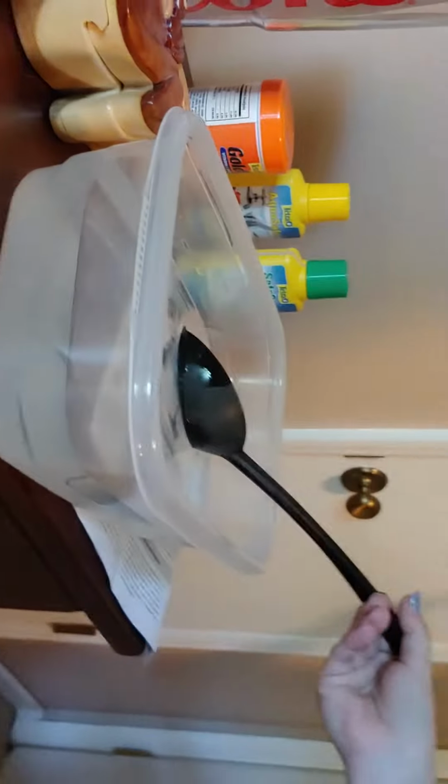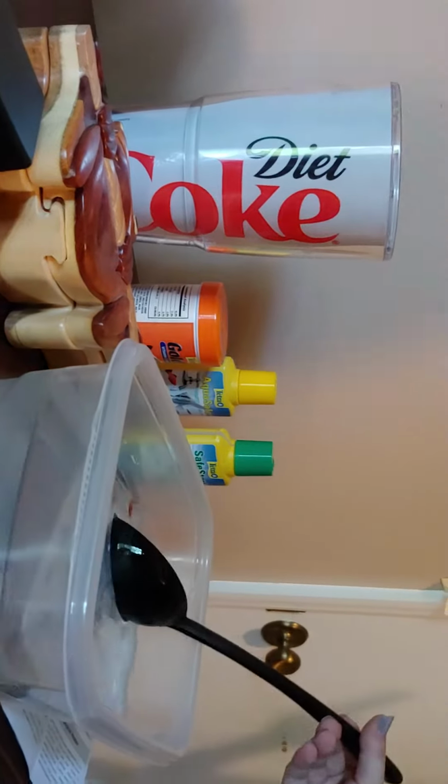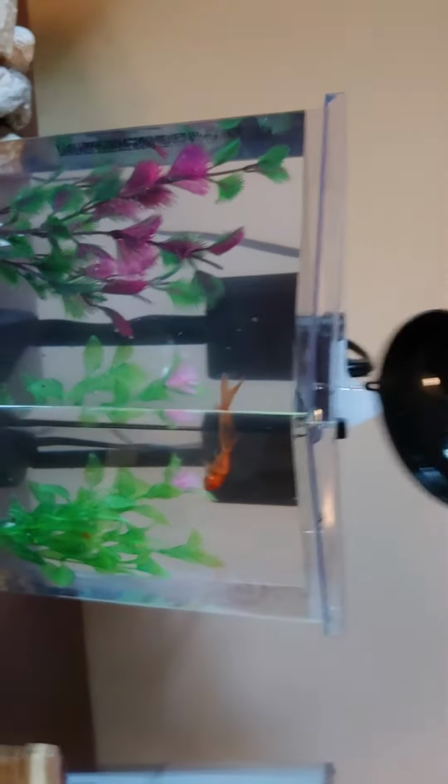Let's do this. Hey, Aiden. Come on, Aiden. You're supposed to have a net, but Mommy forgot to buy a net. So, there, he just tried to jump out again. Let's go. Let's go, Aiden. Okay, let's put the lid on.